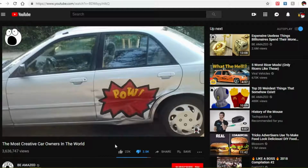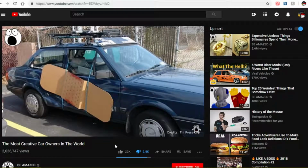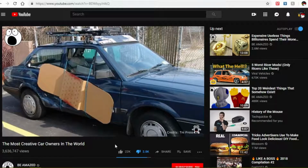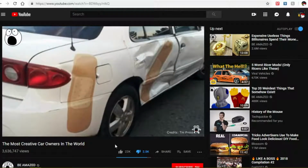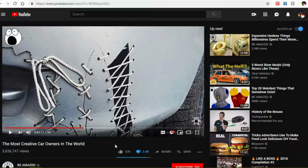Then there's this owner who used a clever illustration to make fun of his car damage. Or how about just going old school with a larger than life plaster? Though this owner went digital. But what about using string? There's an easier solution to doing that.